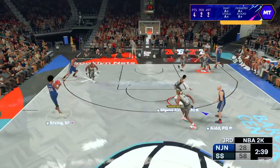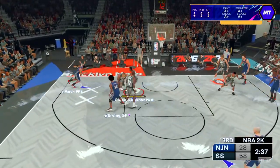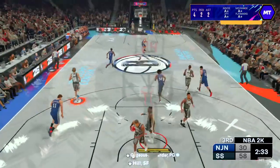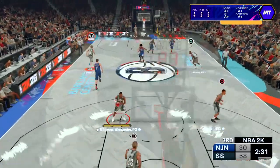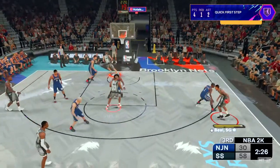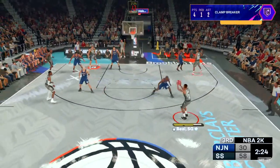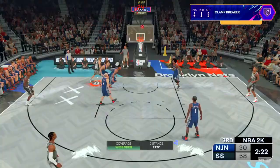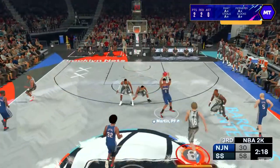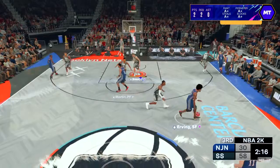Here's Kidd. Pass to Irving. Here's Martin. With nobody on him, he buries that jumper. Martin's gotten his first bucket of the night. One of the reasons they're behind is because we haven't seen enough of that. He needs to become a bigger part of the offense. Beal's shot is off. And so it's Irving who brings up the ball for the Nets.